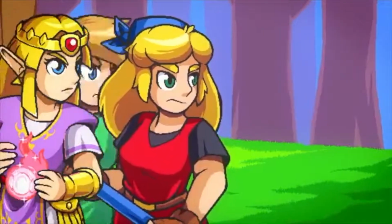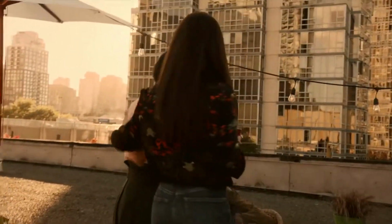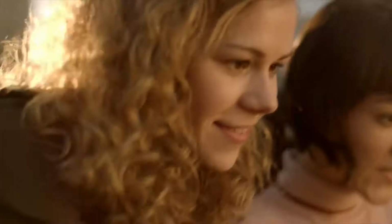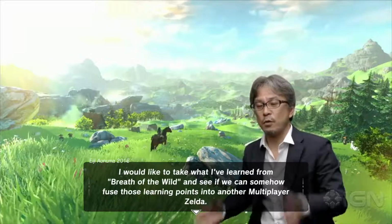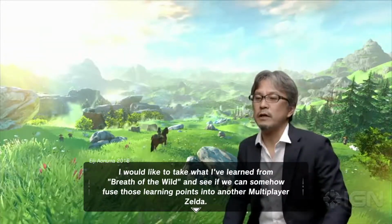On the other hand, they could be planning a co-op opportunity. The Switch is a great device for co-op gameplay, after all. Aonuma teased a multiplayer Zelda experience way back in 2016, stating, "I would like to take what I learned from Breath of the Wild and see if we can somehow fuse those learning points into another multiplayer Zelda." At E3 2019, Aonuma was asked multiple times if Zelda would be a playable character.